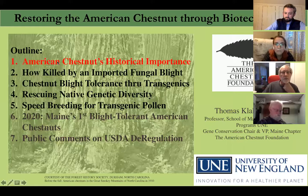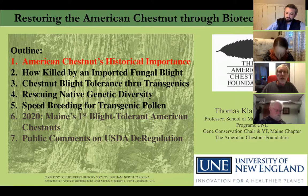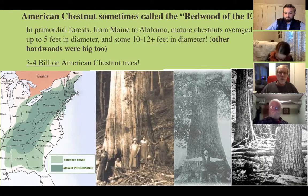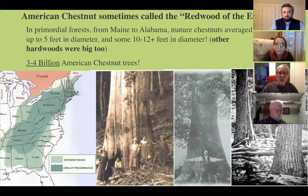Okay, so first of all, just a sense of how important the chestnut tree was to the ecology and culture of the eastern forest of the United States. It was sometimes called the redwood of the east for its size. Other trees were really big as well, but the chestnut grew to massive proportions, as you can see in these photos here from the late 19th century. It was a very large tree. Five feet in diameter was common, sometimes up to 12 feet or even bigger in diameter. It's hard to imagine, but that's how big they were.